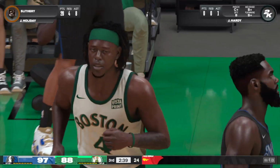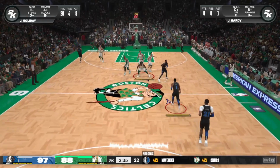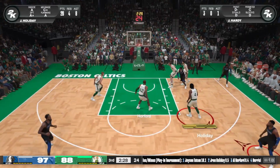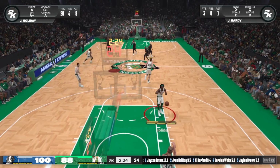Count it. And he's got it all working for him tonight. Holiday's effort level and energy are off the chart. Here's Hardy. Drills the three-pointer. Hardy's got his first bucket of the game, and he's on the board for 3.